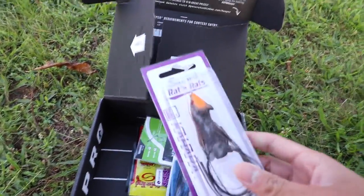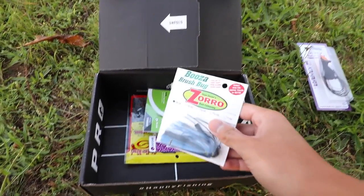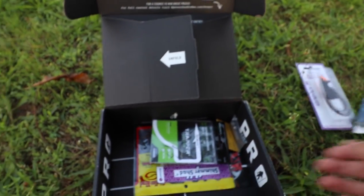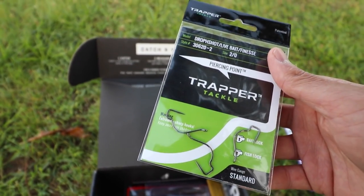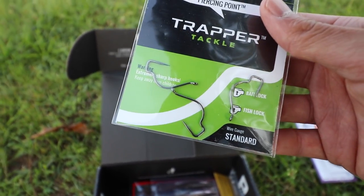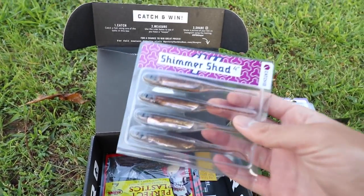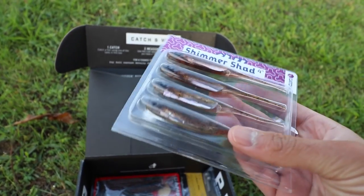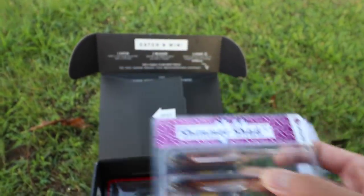First up, we've got a rattler made by Kahara. We've got a jig made by Zorro, a Booza brush bug, nice black and blue color. And these are some very, very unique hooks. These are Dropshot / live bait / finesse hooks. I have never before seen that design ever in my life. Ooh, this looks interesting. We have a 4-inch Shimmer Shad made by Catchco. And it actually looks really, really realistic. This will be a very nice Dropshot bait to try out here.